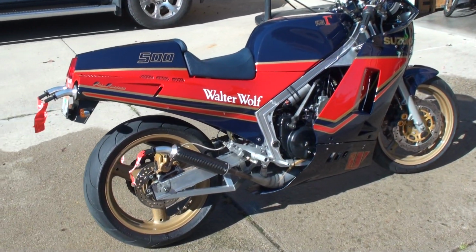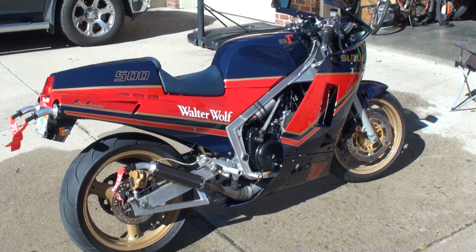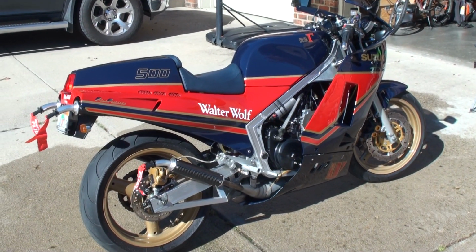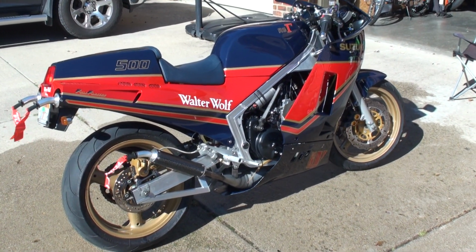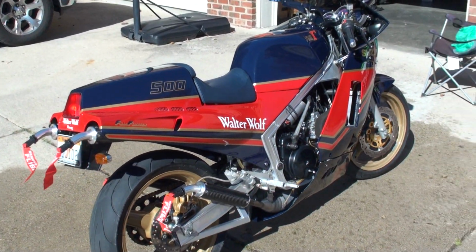I've owned this bike for the better part of 10 years. I believe it to be the last RG 500 that Rick Lance found, modified, and worked on before his untimely passing. But please don't beat me up if that's not the case, but that was my understanding.